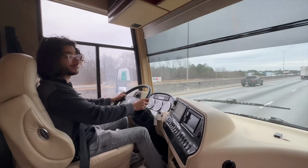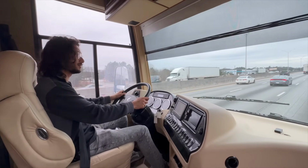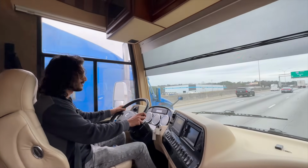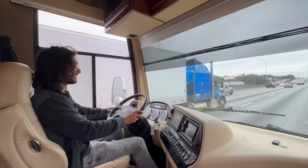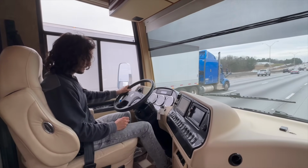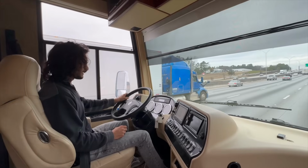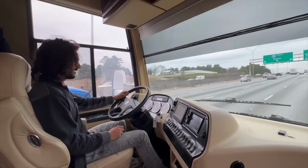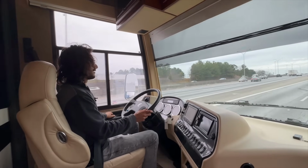All right, we are rolling on the highway in this coach. And one of the things you definitely notice is it does have a good bit of pickup. It's a pretty heavy coach with that full wall slide and all the things that are packed in here, that tile flooring. But that 450 definitely puts it down pretty well. We're at 55, 60, 65. We're going uphill now. 67. I'm gonna have to come off the power here because there's traffic. But you get the idea.